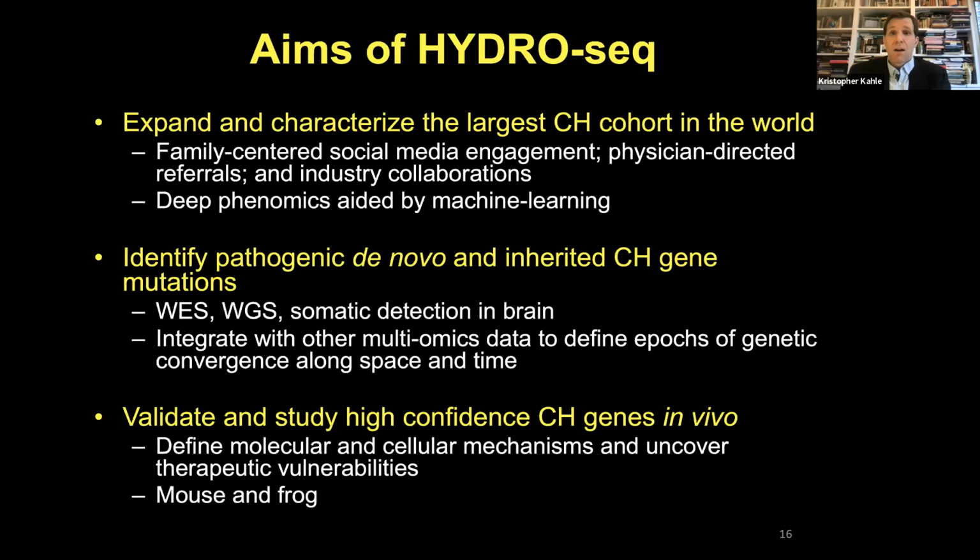Technical advances in artificial intelligence and machine learning have changed the game for allowing us to phenotype our patients, both by scanning the medical record and looking for HPO terms with AI programs, or by examining hundreds and sometimes thousands of brain MRIs looking for patterns. This allows one to make genotype-phenotype correlations and find endophenotypes associated with different genetic variants and different congenital hydrocephalus subgroups that have real clinical value. So, big cohort and deeply phenotyped cohort, aim 1.